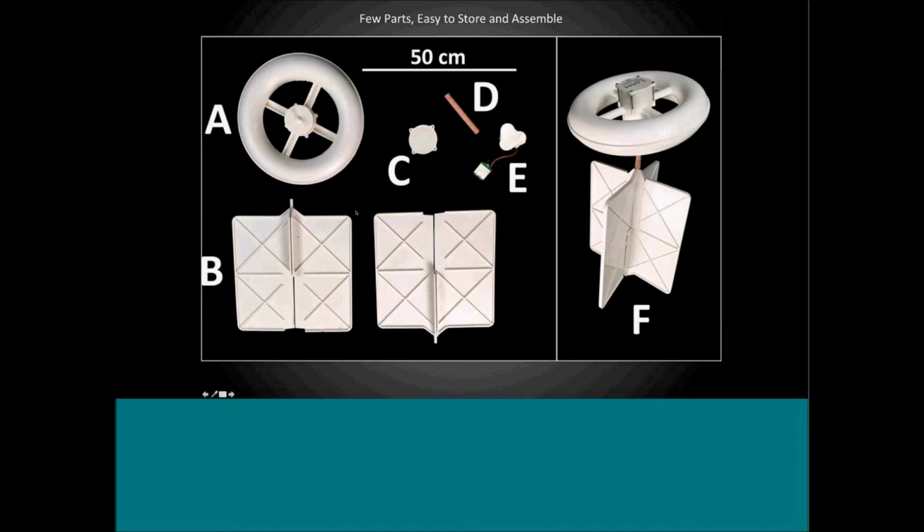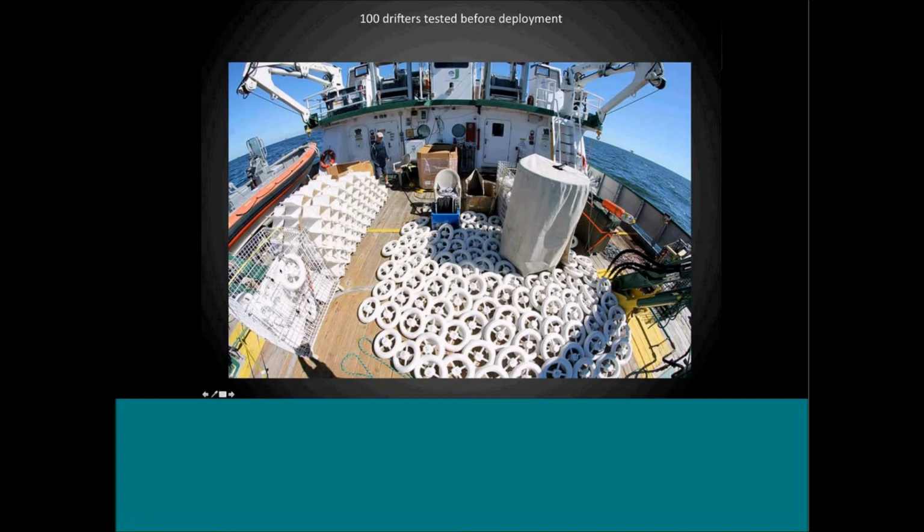So you can see the floats here. It's like a donut, and it has a very aerodynamic profile. It usually sits under the crest of the waves, so the wind doesn't push it too much. This is what goes inside the enclosure. There's a battery pack and a GPS from Globalstar. And this is how it works.